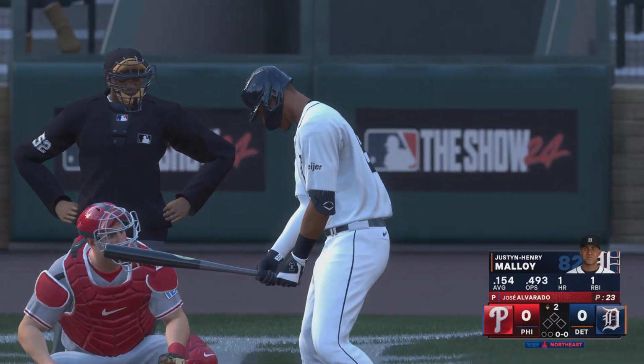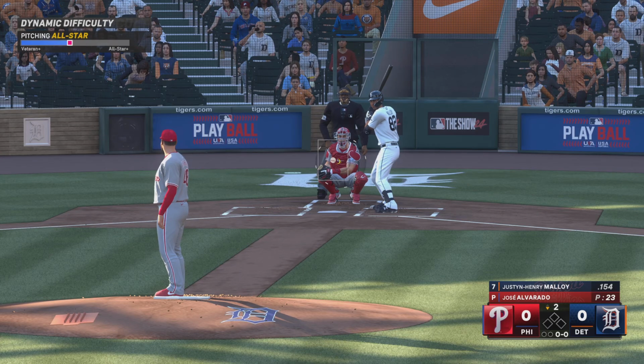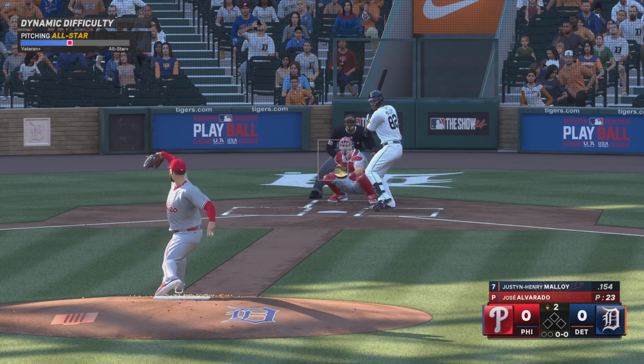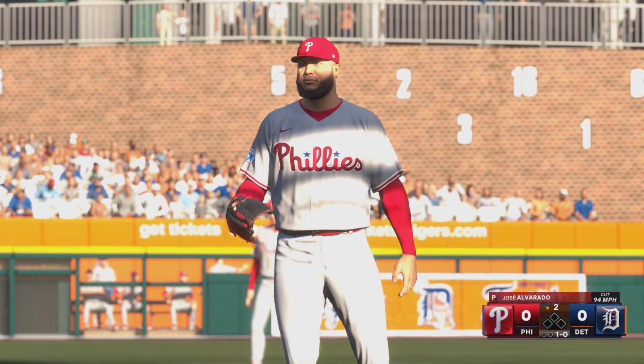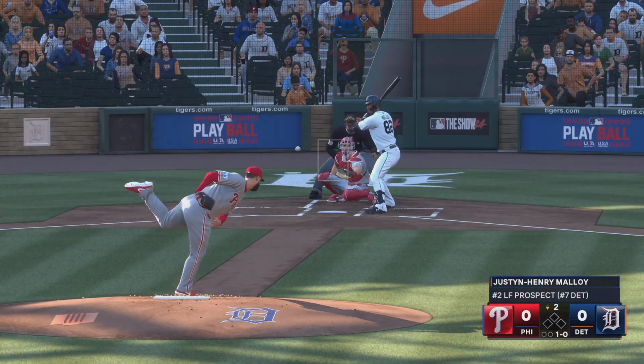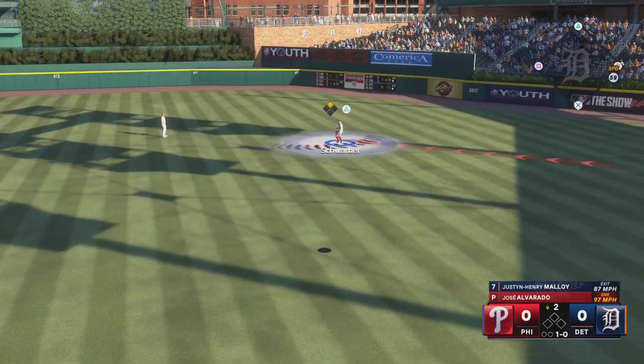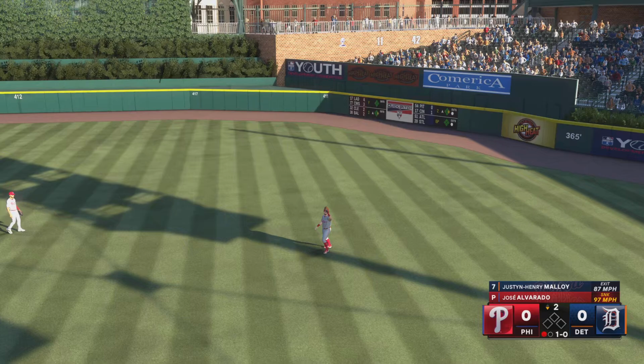And welcome back to the ballpark. We head to the bottom of the second. And now the DH, Justin Henry Malloy. And a pitch. Just missed. 1-0. In the air out towards right center. Sizing this one up. And there's one away.